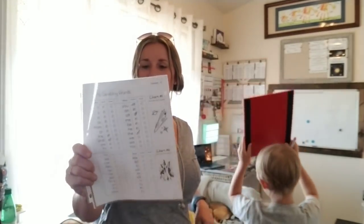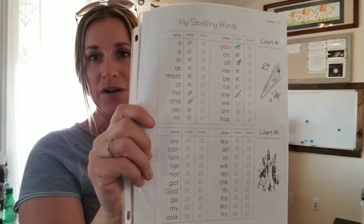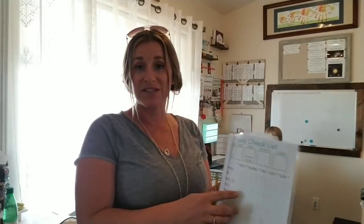So he's grabbing his dry erase. She has her dry erase and rice. And then I have his list on one side. I just made a copy of this from The Good and the Beautiful. And then I have her list on the other side. So what I'll do is give him a word and then give her a word, and we just go back and forth for about 5 minutes. Spelling goes 5 to 10 minutes. So we do that and then we will move on to our next subject.